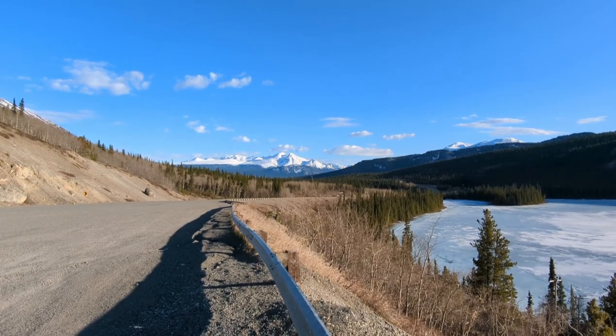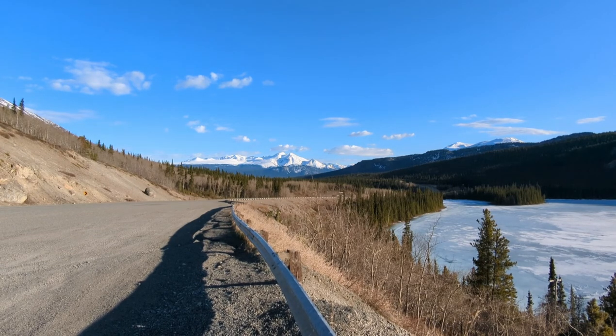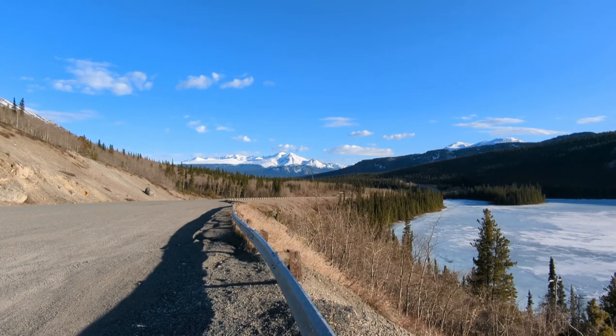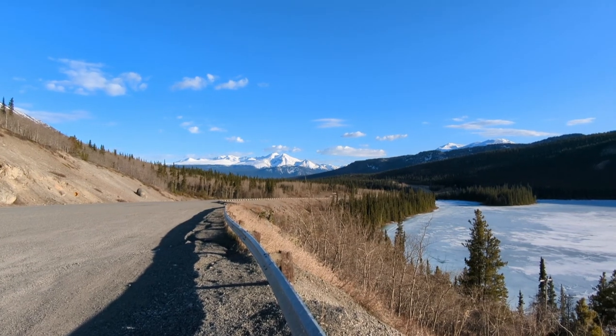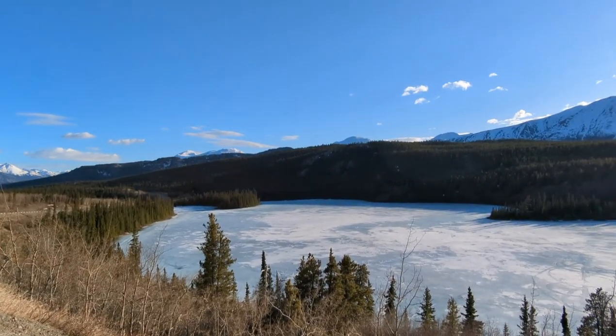The crazy thing about this is every day looks different up here. Every season looks a little bit different. The wildlife are in different locations and different places. And even though you just drove up here and you have to drive back the same direction, you're actually going to have a totally different viewpoint going back to Skagway. So it's going to look totally different. So we just want you to really enjoy this journey.